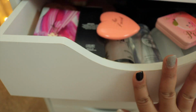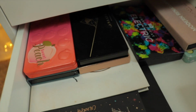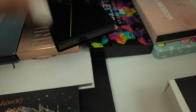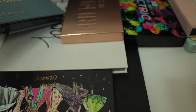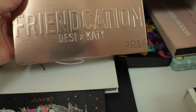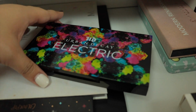Now we're going on to more palettes. So these 2 drawers are just palettes or eyeshadow palettes. I'm gonna go over them quickly because I probably am taking too long showing you this, guys, but I got the Too Faced Sweet Peach palette. I got the Anastasia Beverly Hills Present palette. I got the Subculture palette. I got the new Frankation from Desi and Katie collaboration from Dose of Colors. And then the beautiful Urban Decay Electric palette.